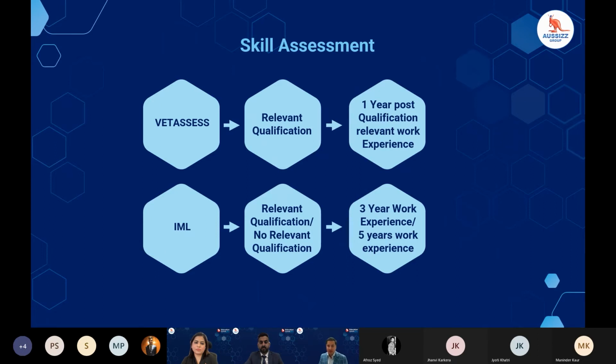So like I said before, the first step is skill assessment. If you have noticed while we were discussing the occupations, VETASYS and IML were appearing beside the occupation. IML is the Institute of Managers and Leaders, and VETASYS is another skill assessment authority, which does the skill assessment for most of the management and marketing courses.